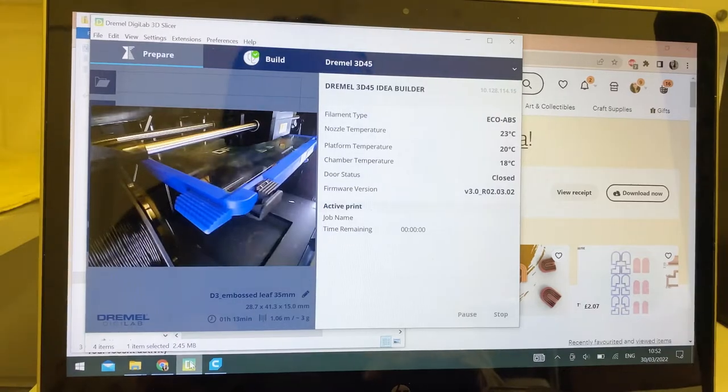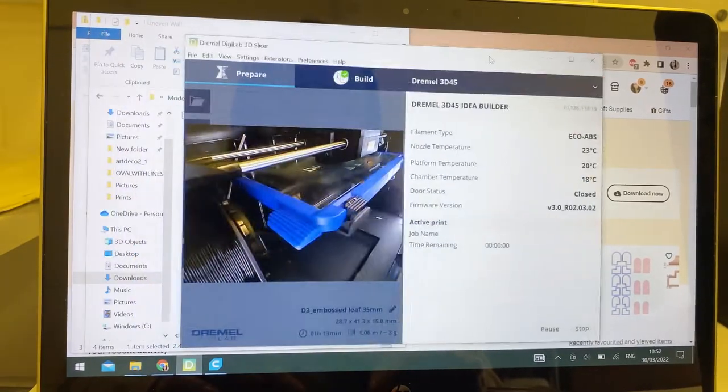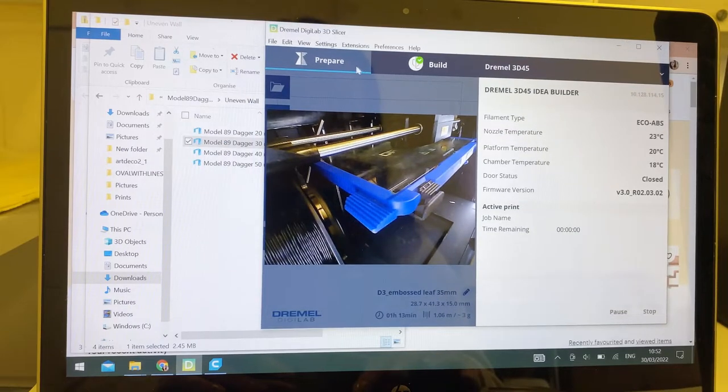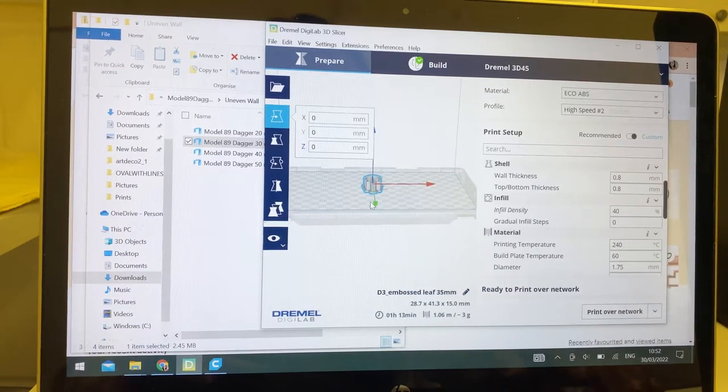My printer is a Dremel, Dremel Digilab, so I always use the Dremel software, and I just go to prepare. That's my previous page.